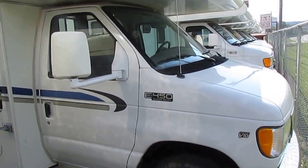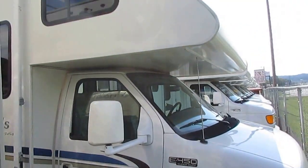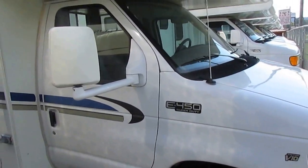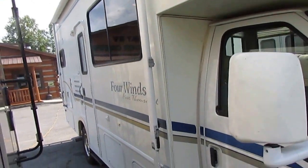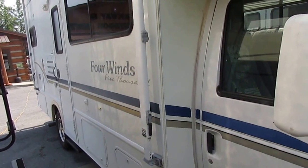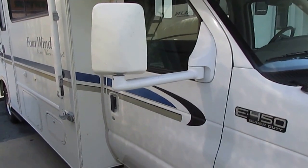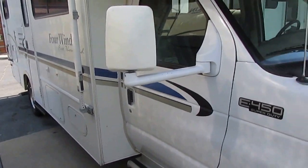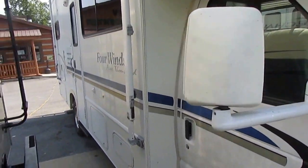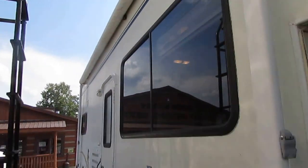Of course, back then they didn't really have much with slides, and mine didn't have a slide, but I've got a lot of fond memories of this. Very, very versatile. It's only 23 feet long, only about 2.5 foot longer than your average F-150 pickup truck. It's only got 26,000 miles, folks. That's extremely rare for a small motorhome because people use these smaller ones more than they do the bigger ones. They use them for day trips, weekend trips, and for various other uses that I'll go over in a minute. So to find one of these with only 26,000 miles is rare.